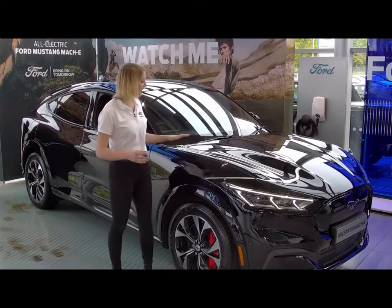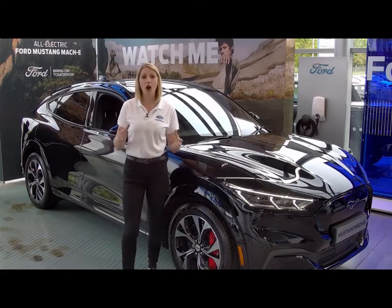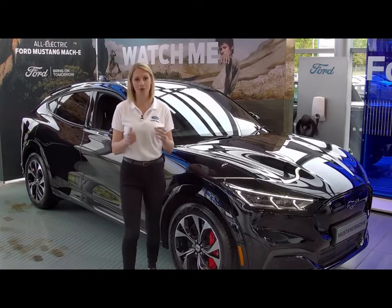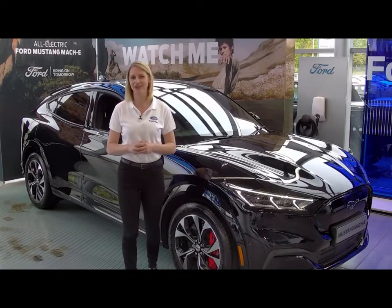So I'm sure you'll agree, this is every bit a Mustang, but brought right up to date for the 21st century. In a world of electric vehicles, of world-class, world-performing electric vehicles. Vehicles that deliver near instantaneous torque and acceleration. Check this out.